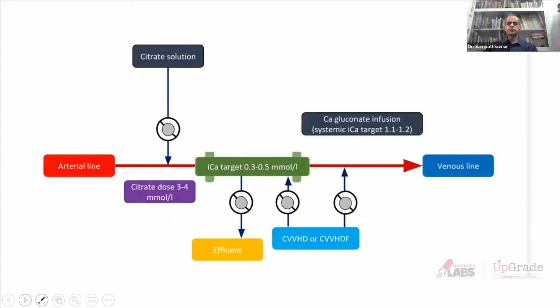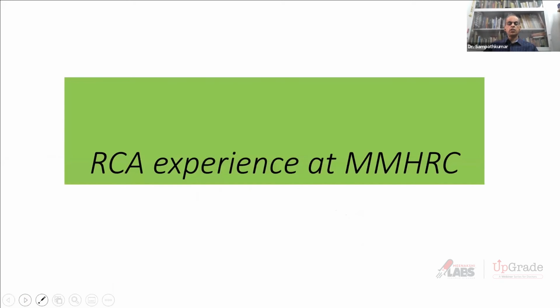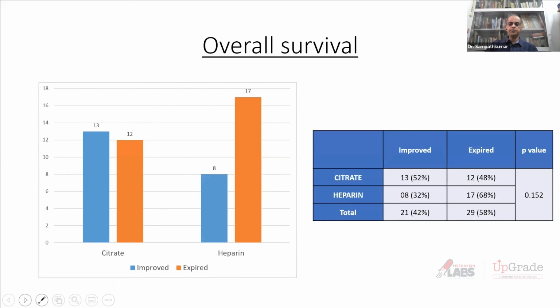And so we keep the ionized calcium target very low at the area of the dialyzer, and then once the blood comes out of the dialyzer, we provide calcium gluconate infusion. So over a period of 5 years, we were able to provide the overall survival. More than 50% of our patients had a good survival, patients with multiple organ failure.